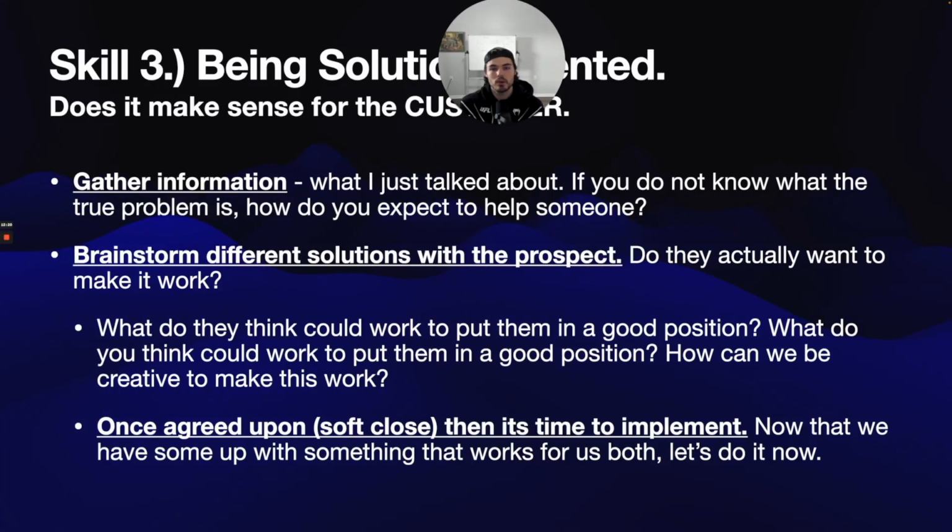and then start to brainstorm different solutions, because 99% of the time, somebody's going to say, well, I don't know if I have time for this. I don't know if I have the budget for that. I don't know if I have anything for that. They're going to blame a lot of circumstances and a lot of different situations. Brainstorm different solutions and be solution-oriented in this regard.